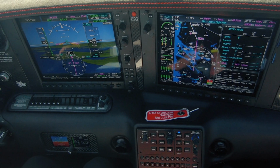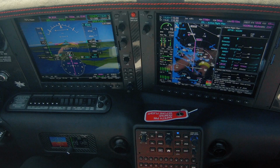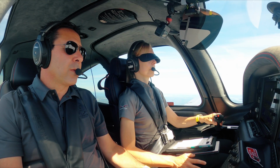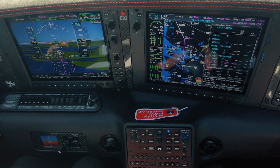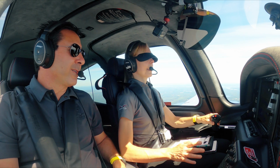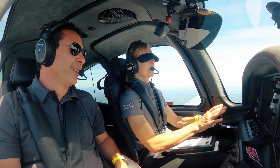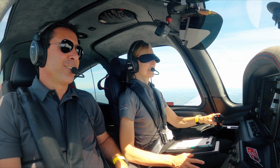That's better. And if there's a little pressure, just move a little bit of aileron trim. Yeah, okay. Nice. Not that I like having it down, it's just very sensitive. It's super sensitive, right? Yeah. Great.